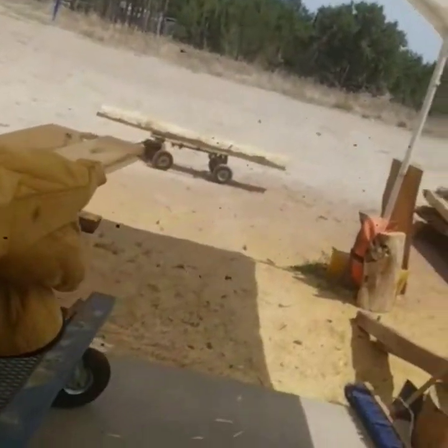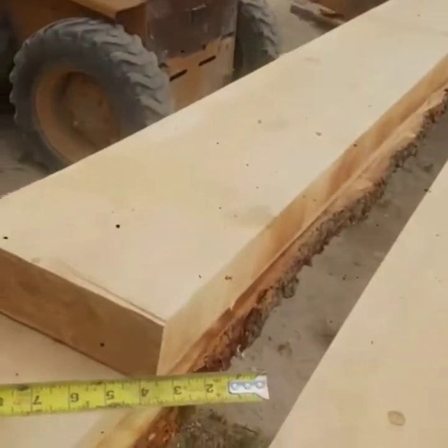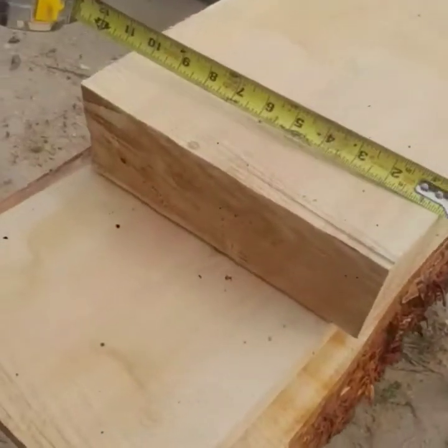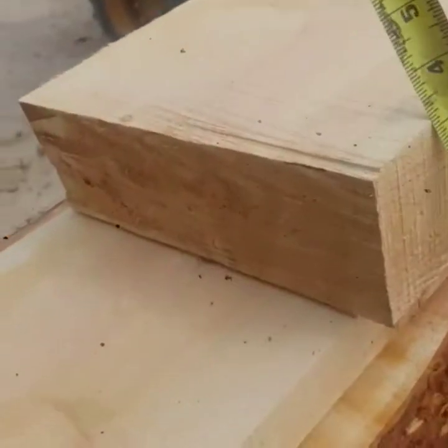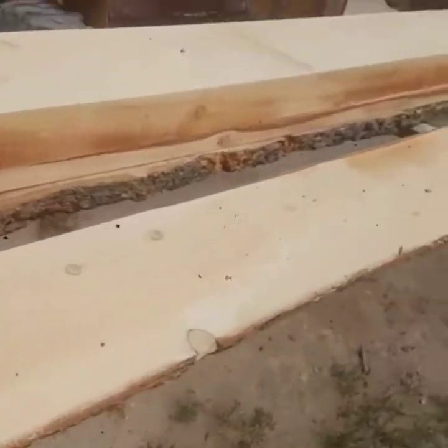Working on some mantels. We've sold a couple of them this morning. Check it out. Got that one. We've got another one over here that's sold. Live edge fireplace mantels. It's that time of year. I'm still cutting our next kiln load. Check this beam out. It's for my roof. It's a full 11 by 3.5 by 16.